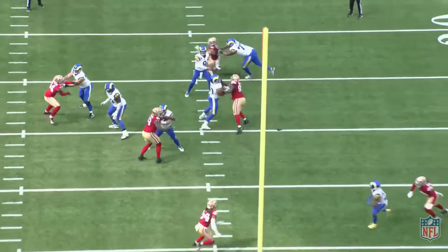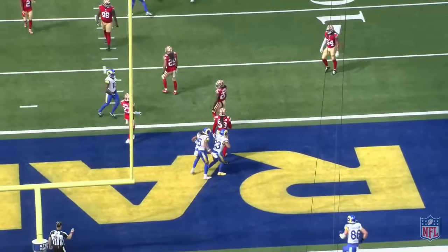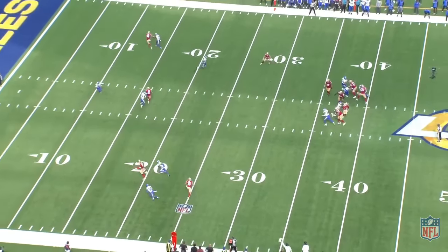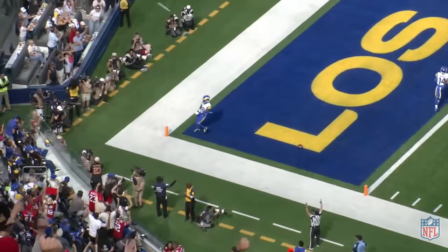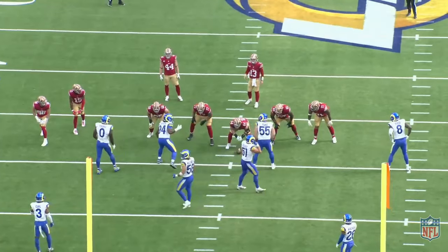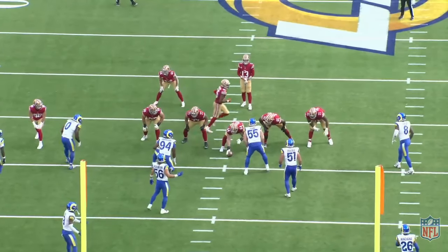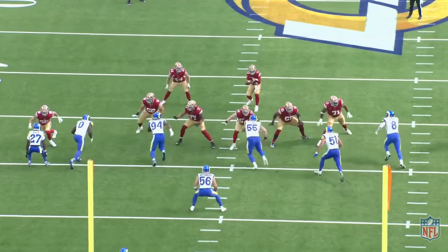So there are opportunities. And remember, we're in the modern era. Seven teams from each conference make the playoffs now. It's a realistic possibility for the Rams, especially if they can find a way to win these gritty games like this. San Francisco hosts a New England Patriots team at home that they should be able to beat on paper.